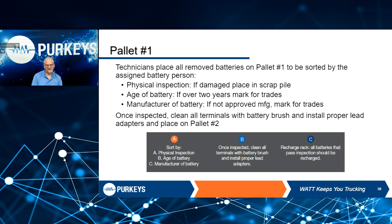I was at a fleet one time, you could actually see the hex head because they'd over-tightened them so much, it was pulling the bolt head up through the pad. When that happens, that battery's junk. So again, the inspection. Age of battery. You look through them and say, hey, I don't care how good this battery is, it's so old, I don't even want it for a doorstop. Or, again, sort for your warranty stuff.